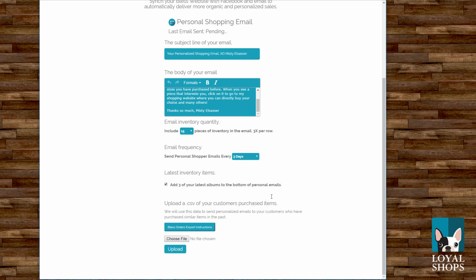And now when these personal emails ship out, we're going to know what styles and sizes they love and show them, in an email curated just for them, the products that fit them and they're ready to buy. And just like we showed you with the albums, they're all going to be clickable pictures in those emails, which will take you directly to your Bless site and they can buy those.